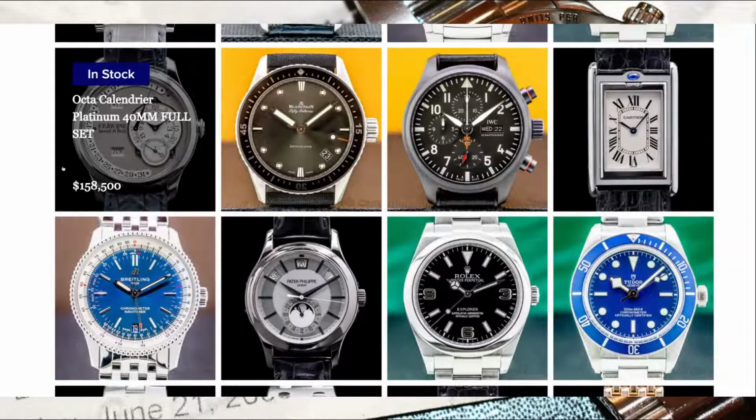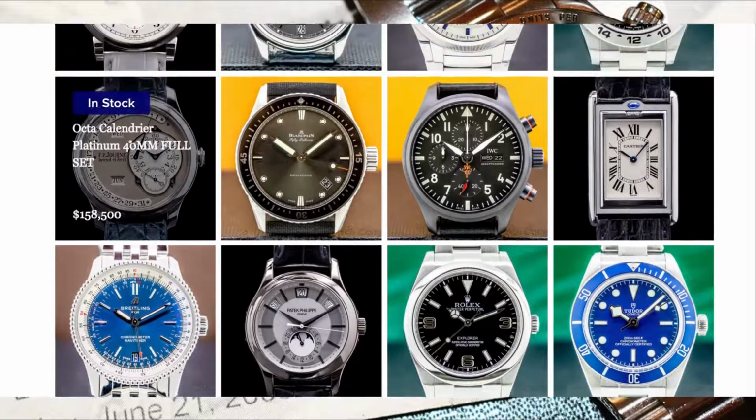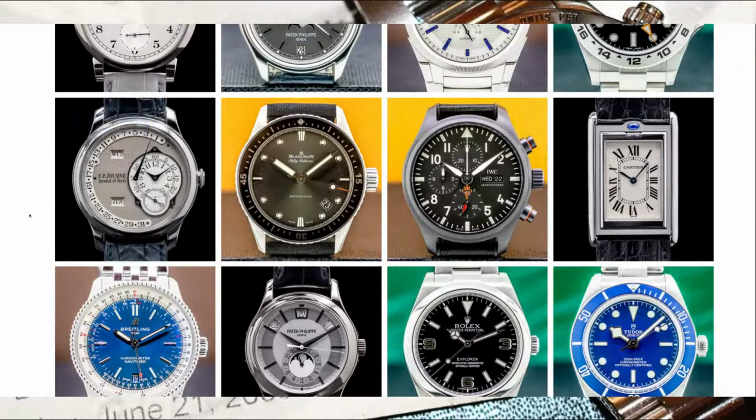Man, every time you click on Journe, it's 150,000 plus. I mean, man, FP Journe's expensive. I mean, how much is a Rolex Cellini? Because that's what they basically are. They're just simple time dress watches. You know, man.